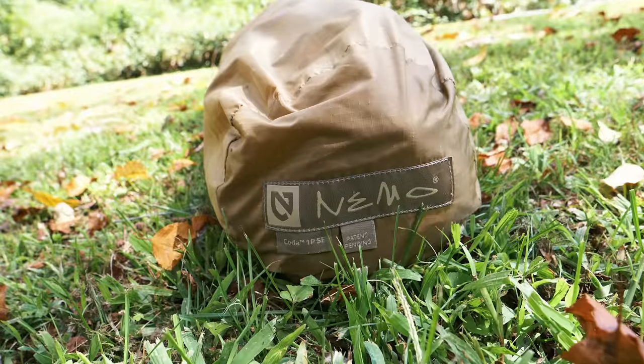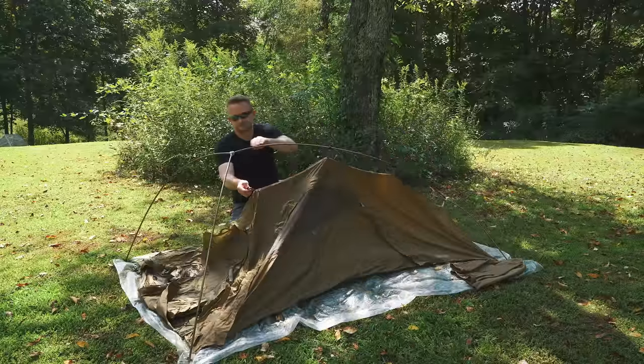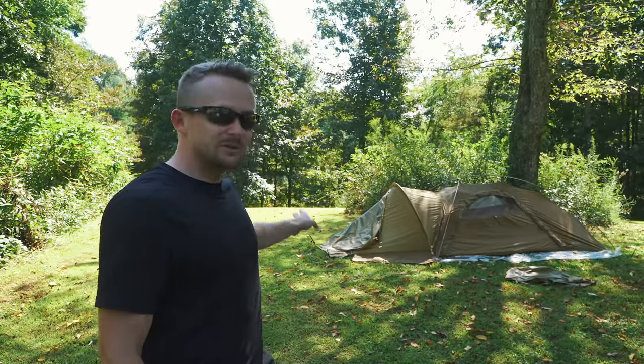It was also designed to be lightweight, and it is, impressively so. I'll come back to that in just a moment. It was designed to be set up very quickly, and that it is. It's very simple. Two poles, you have about 10 stakes, you have the two vestibules.